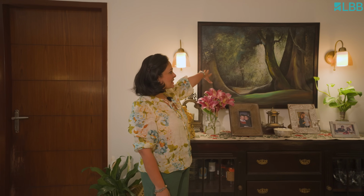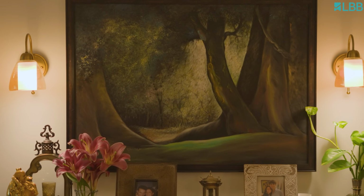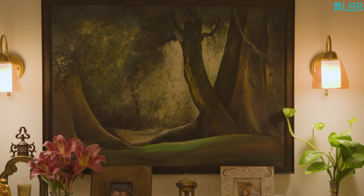Right here is a painting that I bought in Kerala. I spent 6 hours at a store. I love collecting art, and this one was just, I wasn't sure if it was talking to me, but I spent 6 hours in the store and then finally bought it.